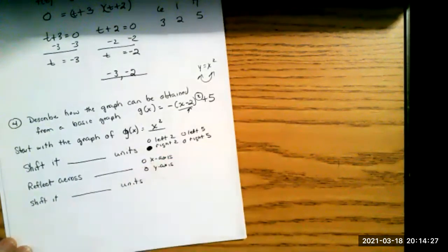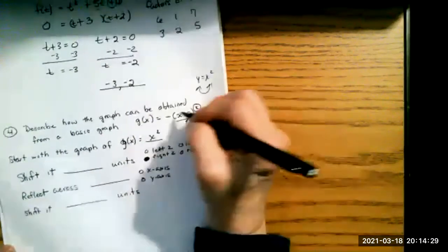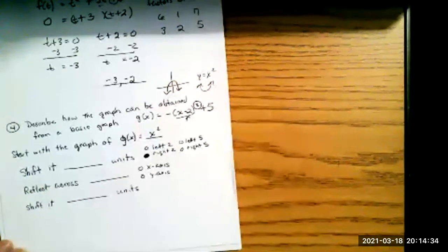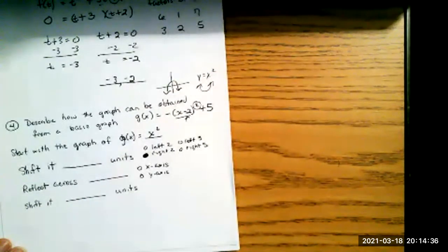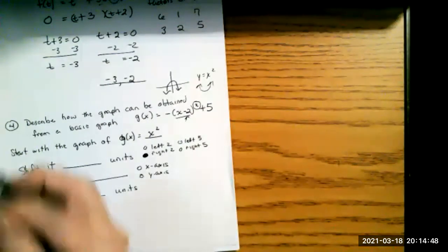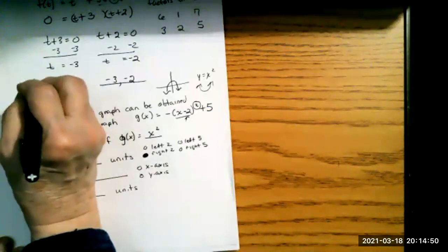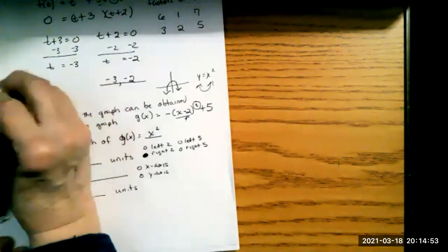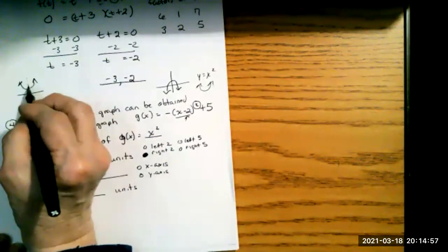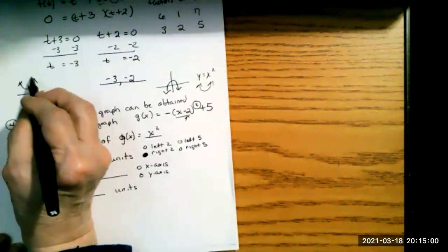So which way would I reflect it? Remember, this minus is going to flip it upside down like this. Would that be across an x-axis or a y-axis? Y. Is it y? Y. Okay, if I flipped it across the y, if this was what I started with, and I flipped that thing across the y-axis, do you know it wouldn't change? Because it would be symmetric to the y, so this would be over here and this would be over here.